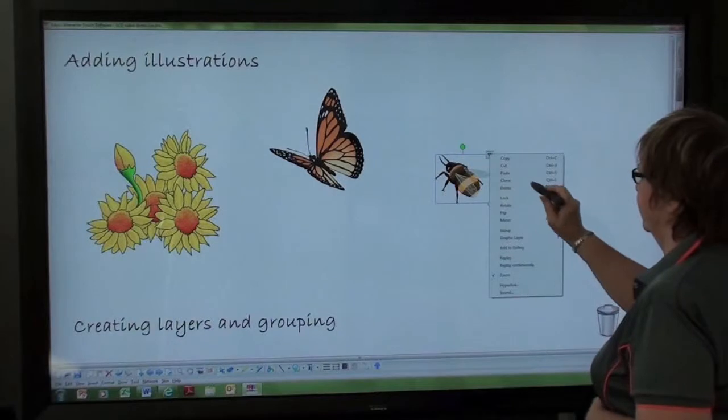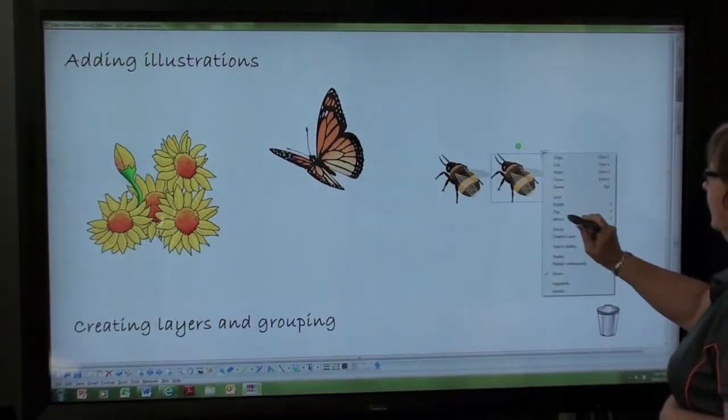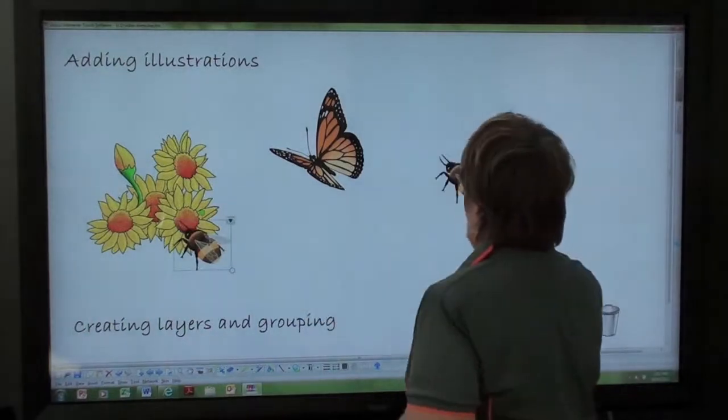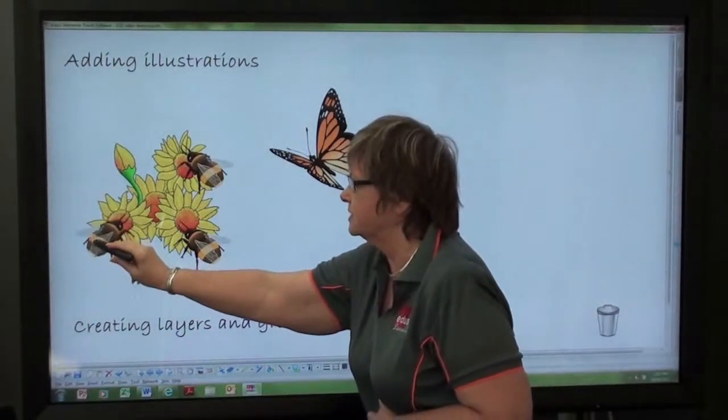I can go to the down arrow. I can clone him, so now I have two of the exact same thing. I can flip him horizontally. I can mirror him horizontally as well. So I end up with three that I can click and drag over to the image that's here.